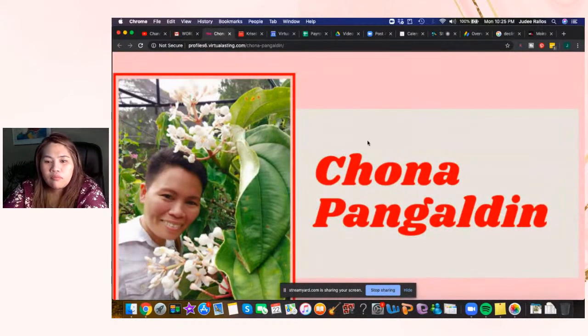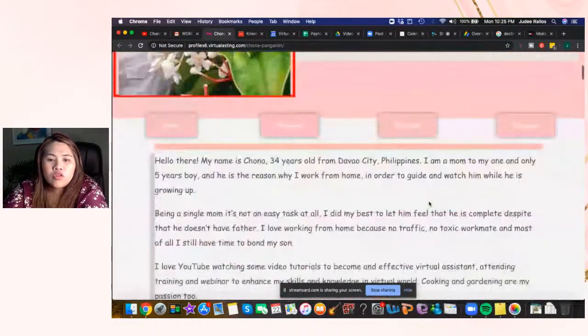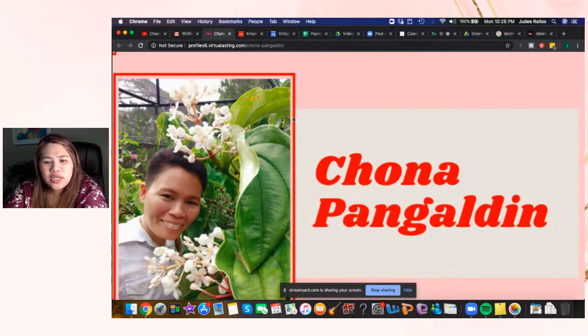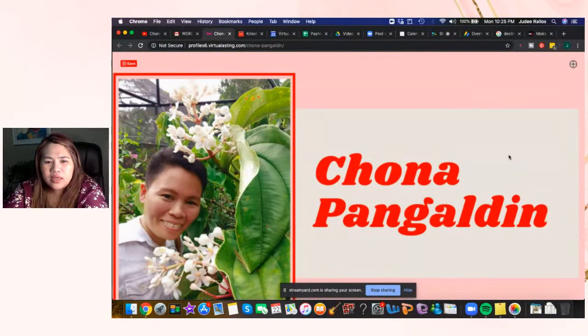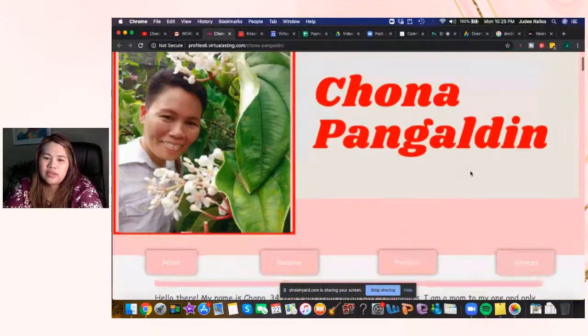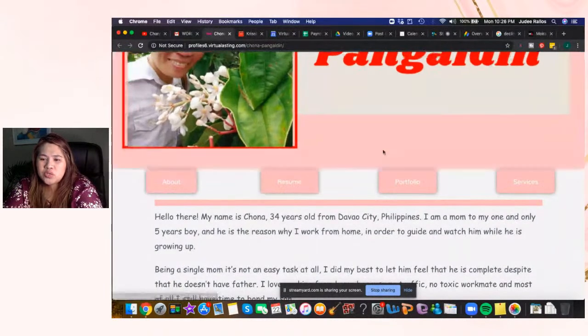Oh, ito. So for here, what I can say is the picture here and the name is super big. And for me, it would have been better if, because at first glance, if I'm just going to click here, it doesn't look like a website. It just looks like a big, maybe like a calling card. And then when you go down, about resume, portfolio, services, the color combinations used doesn't look modern.